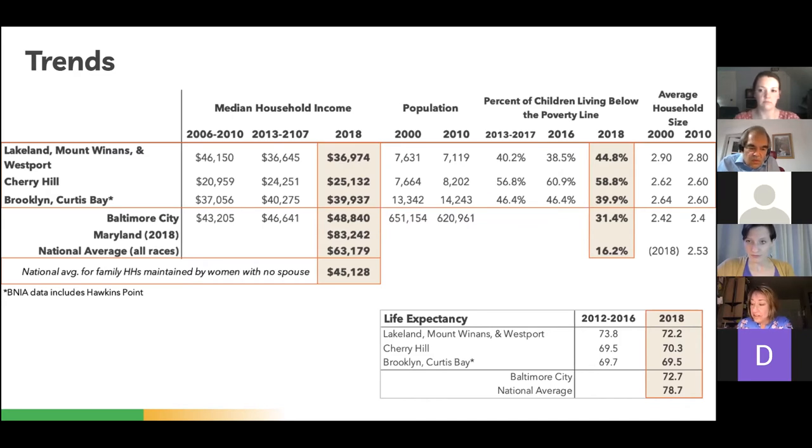Additionally, take note of the last median income listed. This is the 2018 national average for family households maintained by women with no spouse. During our mid-semester presentation, we reported that more than 70% of SB7 households were female-headed.